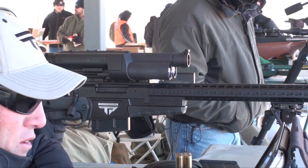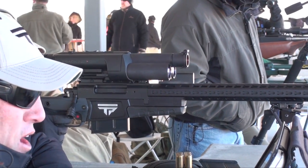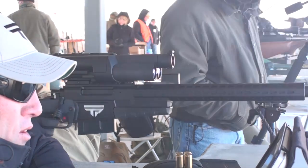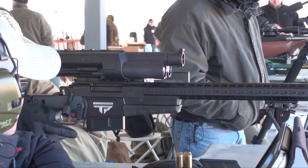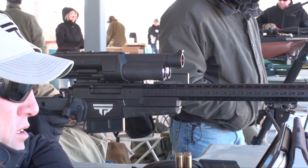Then all you need to do to fire the weapon system is depress and hold the trigger and then place the reticle over the tagged spot on the target. As soon as the two coincide, the rifle will fire, controlled by the internal system on the scope. Now it sounds very strange, but we were able to crank off 3 shots very, very fast at 1,000 yards without really even thinking about it.